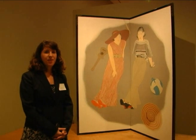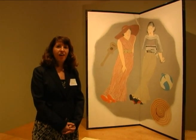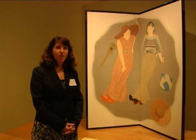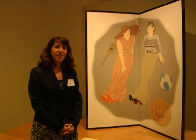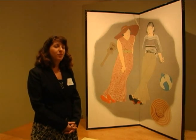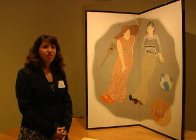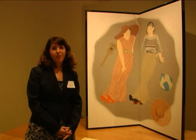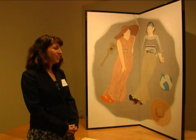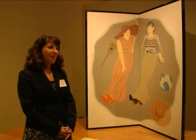I'm Janice Katz, the Associate Curator for Japanese Art from the Art Institute of Chicago, and now we're standing at the Asian Art Museum of San Francisco in the exhibition of Beyond Golden Clouds, 5 centuries of Japanese screens. I'm here in front of a work from the Art Institute's collection entitled Relaxing in the Shade, where we have these two very fashionable modern women sitting on the beach in their beach attire with their accessories around them.